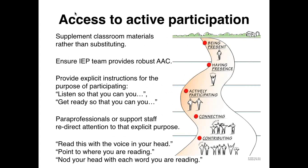So for example, supplementing classroom materials rather than substituting them with something completely different. I know it's extremely important to Maggie and to many of our kids to have the same worksheet in front of them, the same textbook in front of them. They've learned over time that they're different, and they want to look as similar as possible. So we might add to that worksheet.